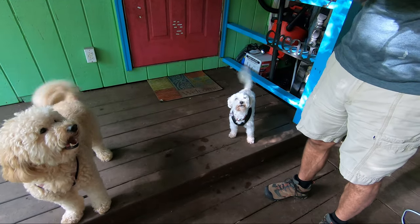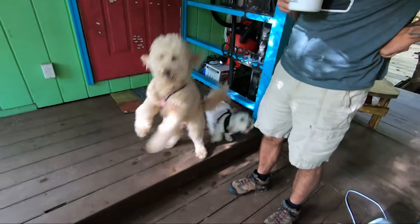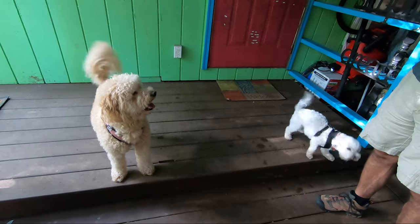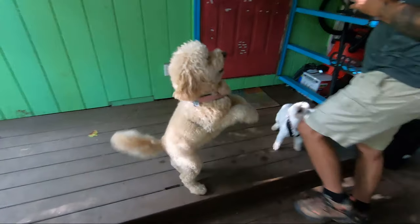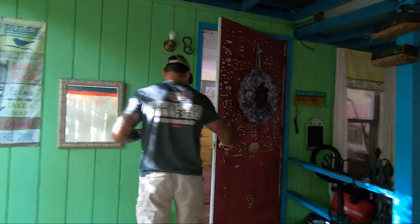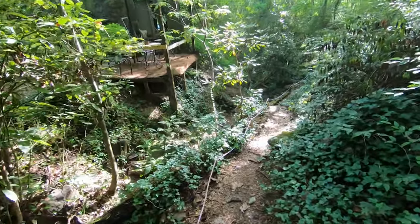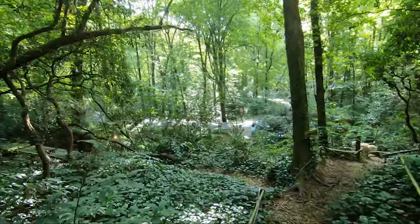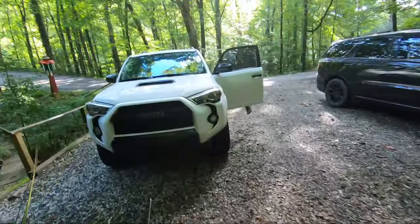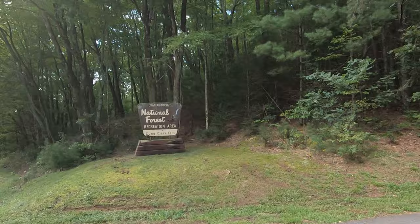Somebody's ready to go for a hike. This one right here loves to hike. Calm down. Got to be quiet. Oh my goodness. Daddy needs to hurry up and put his coffee up. It's only about 5 miles from where we're staying in the cabin. It says about 10 minutes.